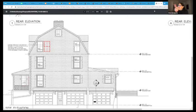So wait, that other window exists? No, the other windows exist. So the red is the removal and the new one is the new one? That is a removal. The new one is an existing window. It exists there, right? You're just replacing the... Yeah, they are there currently. We're just taking out the physical window and putting a new window into its hole. It will just be a higher quality window.